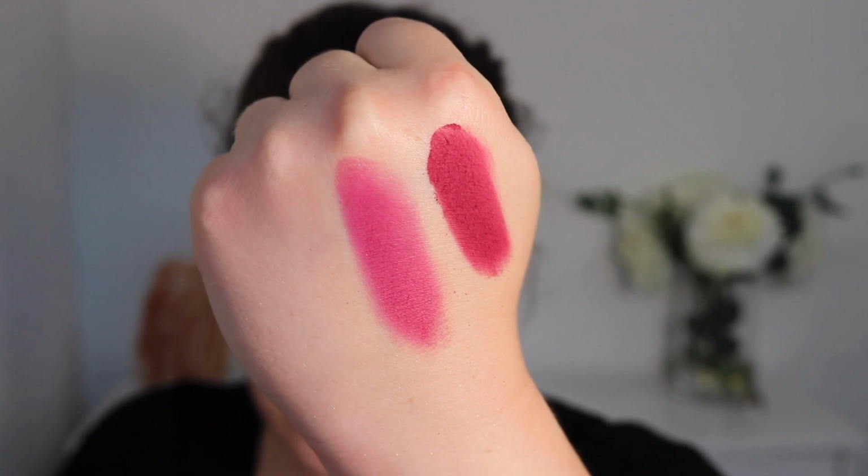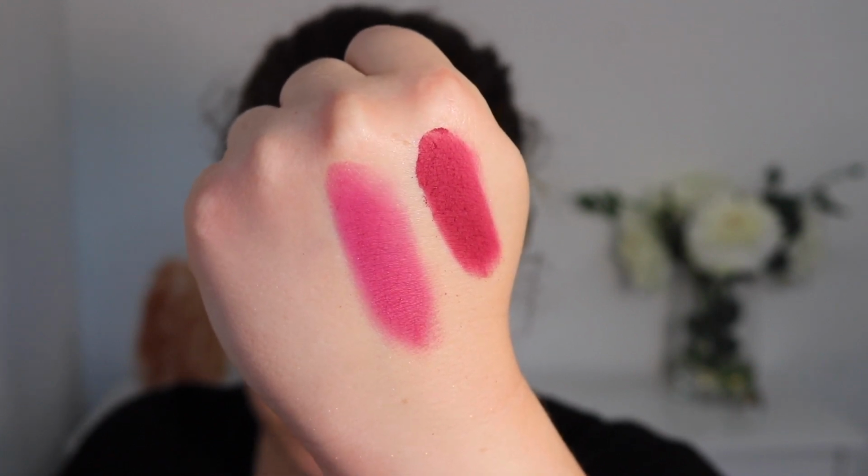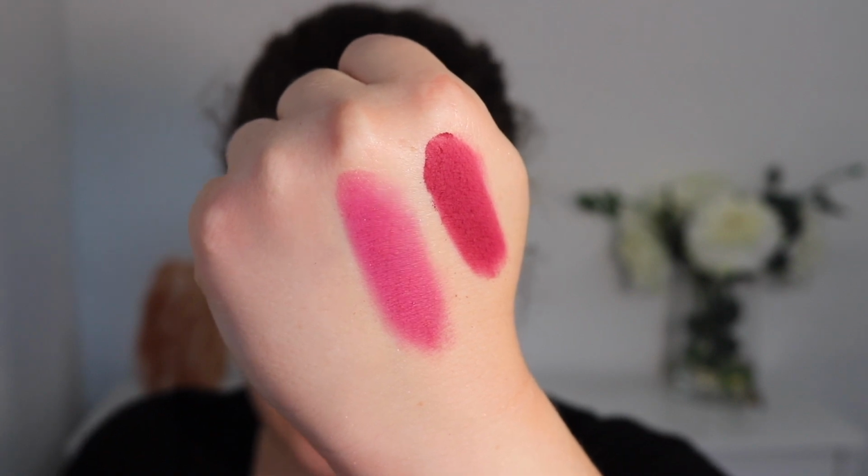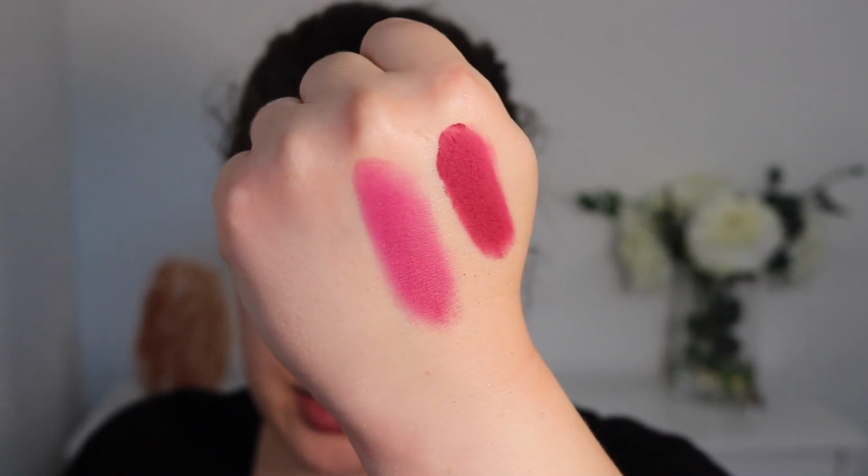It is also important to note that this is not suitable for the immediate eye area again. So the last three shades were not. I couldn't find anything even close to this in my collection.